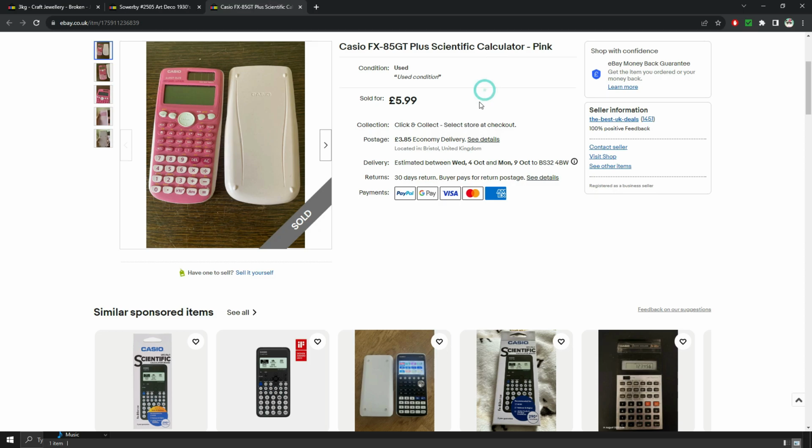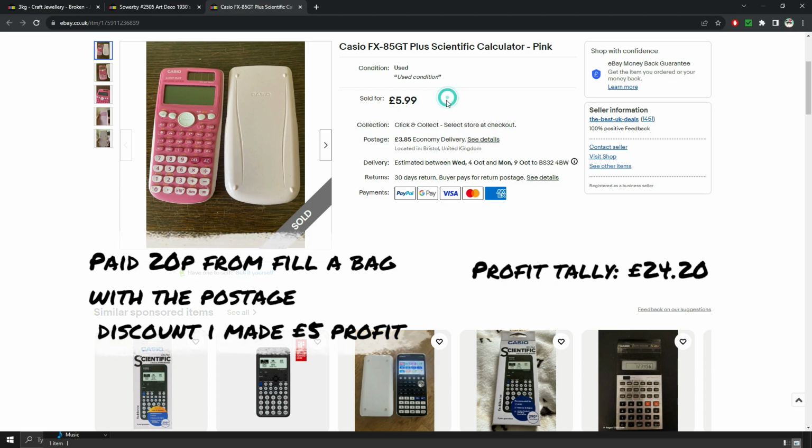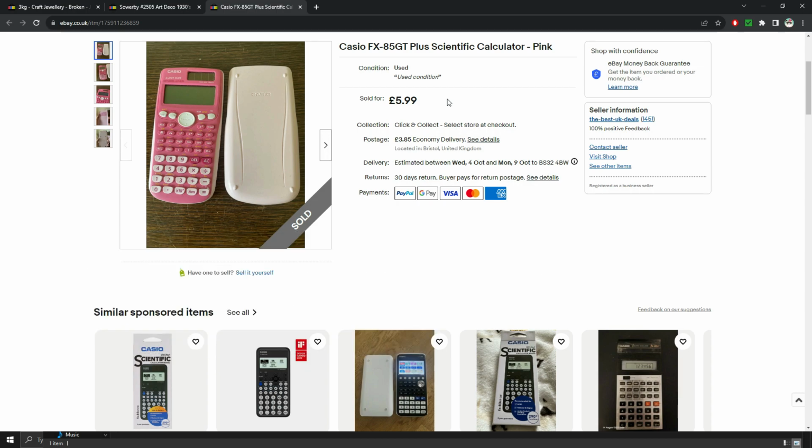And then I got rid of a Casio pink calculator. I think I undersold this. If you check the Casio scientific calculators but pink, some of them are selling for like £10, £12, but they're only like one every now and then. There was a couple listed for the £6 mark. I listed mine and it sold the same day within like an hour. Maybe they're worth a bit more and I just was a bit silly and didn't realise. I'm not sure, but worth keeping an eye out for. The Casio calculators always sell really well, especially when it's back to school time.